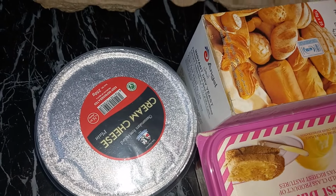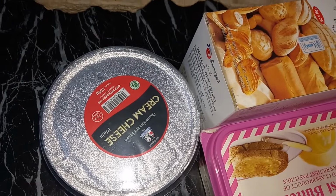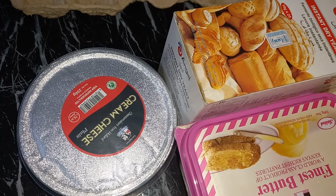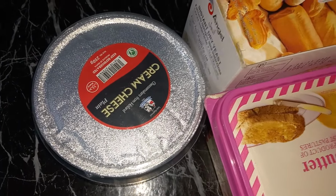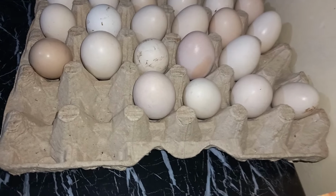If you have Philadelphia cheese, I'll put a caption there. That is like the best cheese ever, but I don't think it is locally made because I get it sometimes in the Carrefour stores. Other times it's not there. Like when I was looking for cream cheese, I didn't see that one there in stock. So mayai, we need like one or two. I will do two.